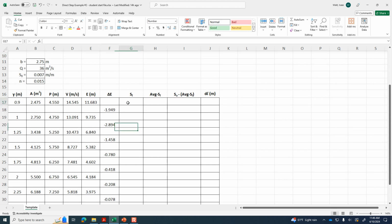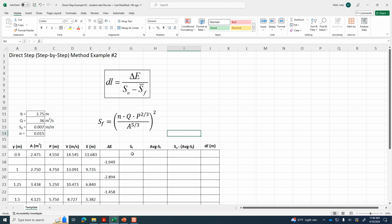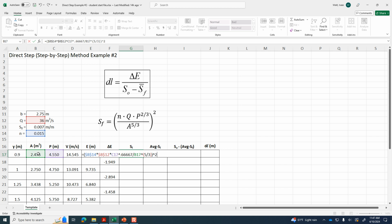Okay. Now, S sub F. We're using this formula for S sub F. So it's rearranging Manning's equation to find the slope of the energy grade line. So equals, parentheses, the n value, anchor the reference, times the flow rate, anchor that reference, times the wetted perimeter to the power of 2/3. So I'm going to say to the power of 0.6667, and then divide that by the area to the power of, parentheses, 5 divided by 3. Or you could do, I guess, 1.6667 if you don't want to put in the parentheses and all that. But I've done all of that. Now I need to close parentheses and then square the term.